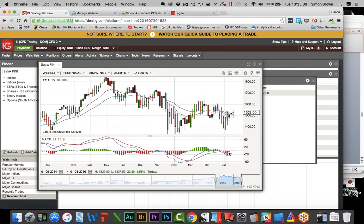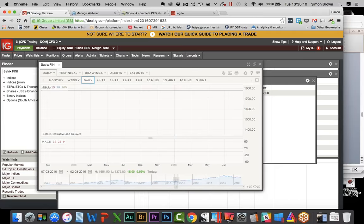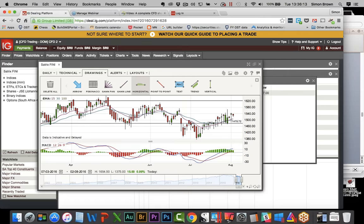Satrix Fini, getting interesting. We've had some strong moves on the Fini. So the histogram is green today. So this week it's green. We need to see where it goes on Friday. But at this point, all things equal, and there's a long way to go between now and Friday, albeit a public holiday tomorrow, where would my entry be? I would probably pop my entry just around there, which is around 16.20. Let's drop to daily and pull up my stop loss. I would put my stop loss at around 1460. So certainly Satrix Fini is one to keep an eye on.